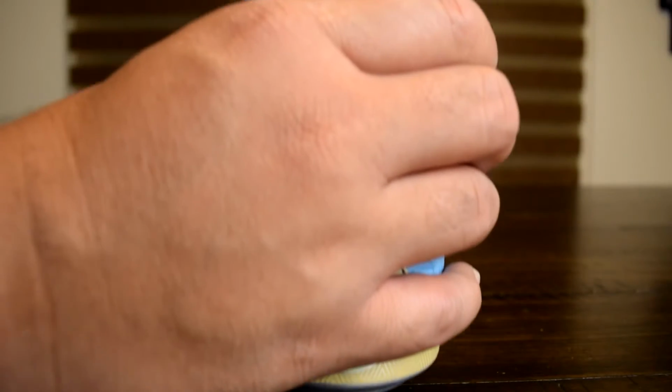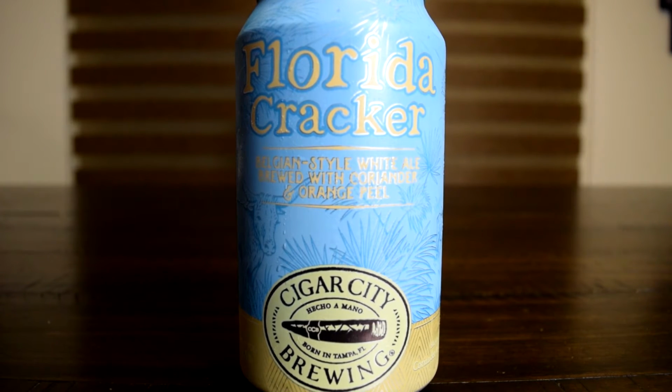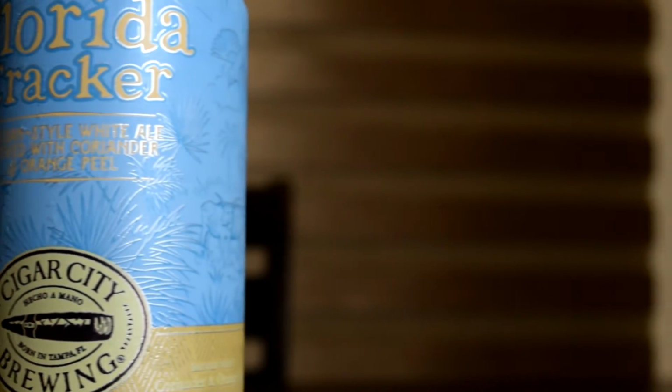Today's beer is called Florida Cracker by Cigar City Brewing. And just like the Neapolitan Stout from Untitled Art that I did with Bottle Logic, this beer is not fresh. This was actually brewed, according to the can, 10 to 19, meaning before the pandemic, back in 2019. This is over a year old, almost 2 years old at this point.